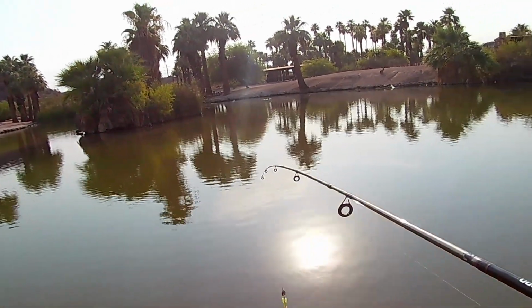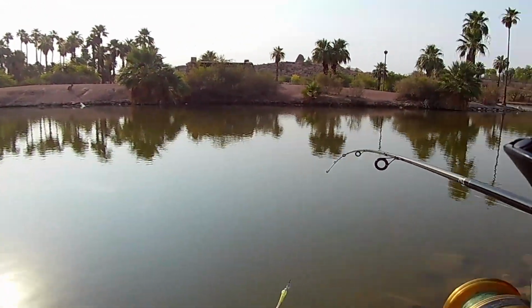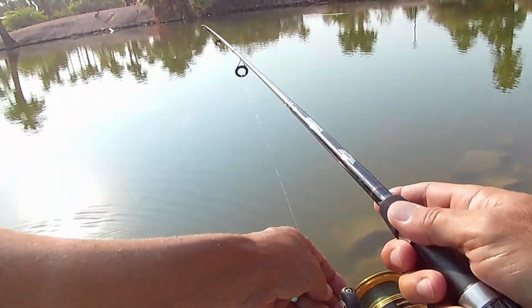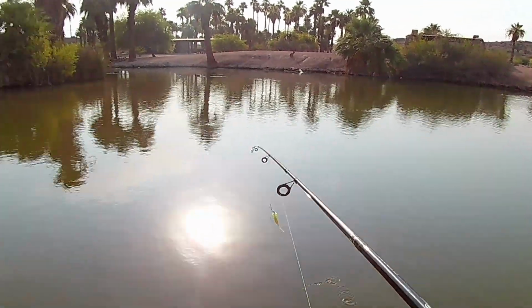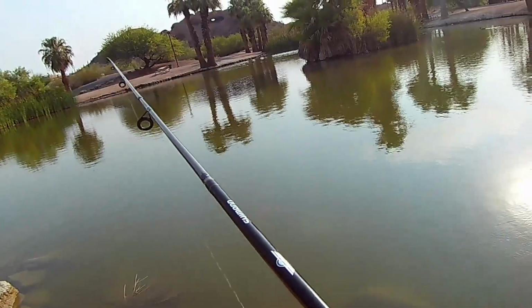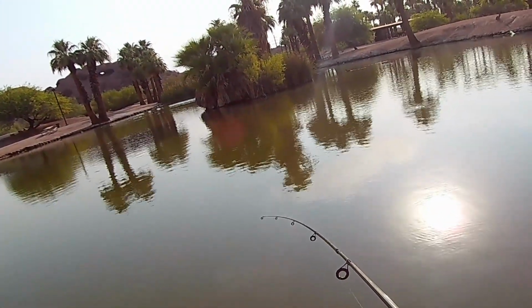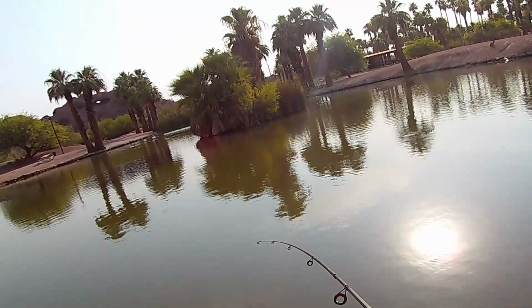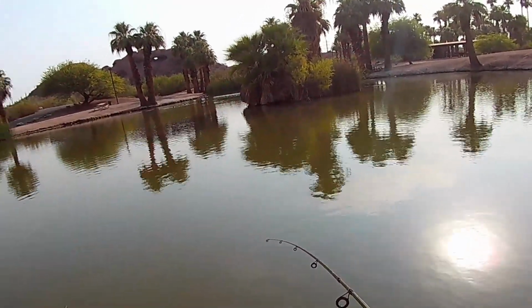Oh, I had a bluegill. A bluegill was just chasing this thing, actually. So we now have seen a bluegill. I've seen minnows and a bluegill, so that's a good sign. I'll do a few more with this, and then I'll probably switch over to that swim bait and see. Last time I went in this direction, I was chased by a bluegill, so.